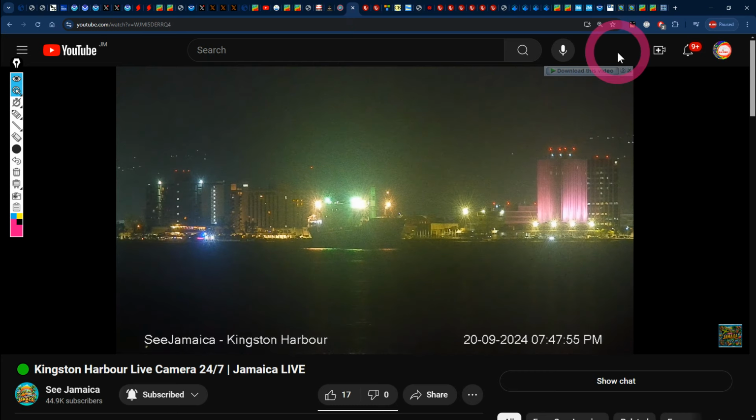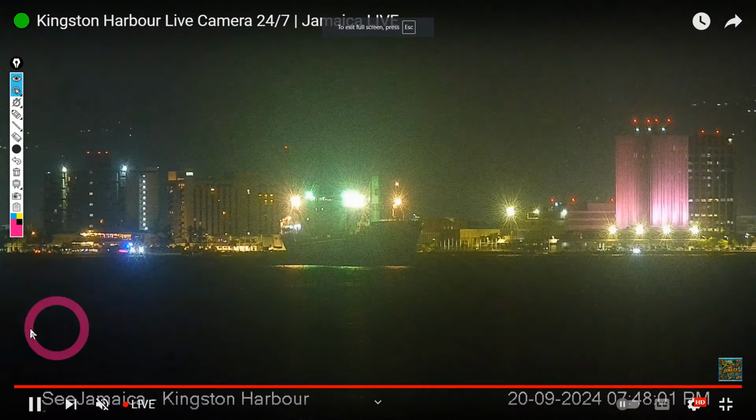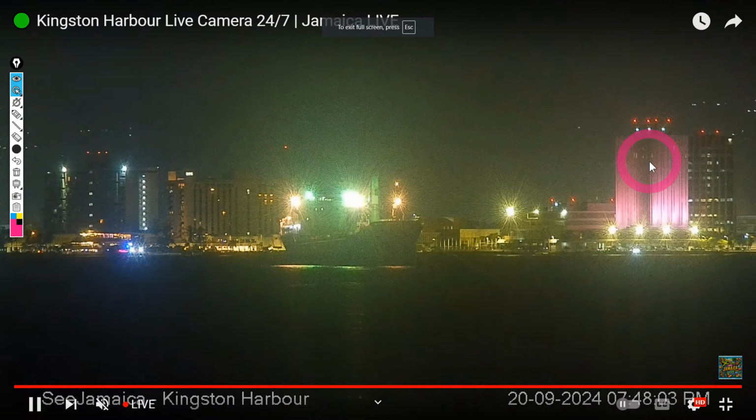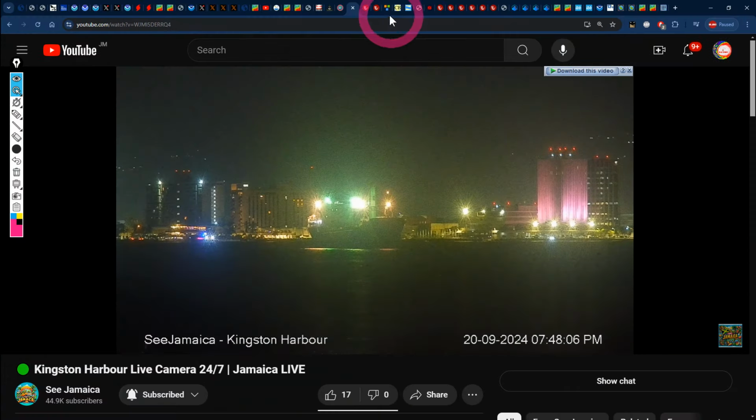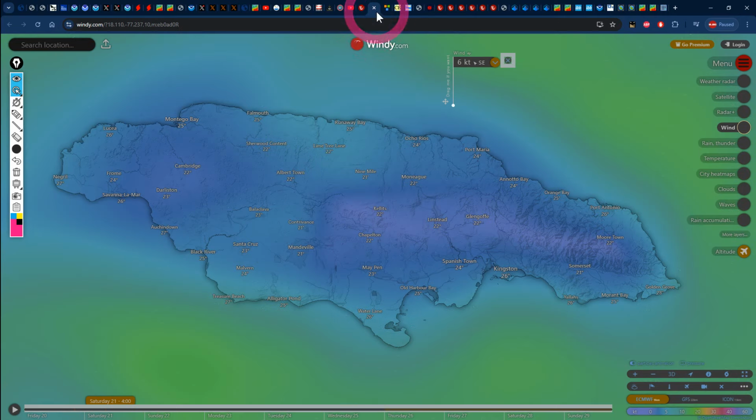But right now, across Jamaica, across Kingston Harbor, the latest 7:47 p.m. Not much taking place. Definitely going to be a fair night for us in the Corporate Area. If we take a look at the temperatures right now, we can tell 27 degrees Celsius in Montego Bay, 28 degrees Celsius in Kingston, and by about 4 a.m. on Saturday, temperature should dip down to about 25 degrees Celsius in Montego Bay, 26 degrees Celsius in Kingston.